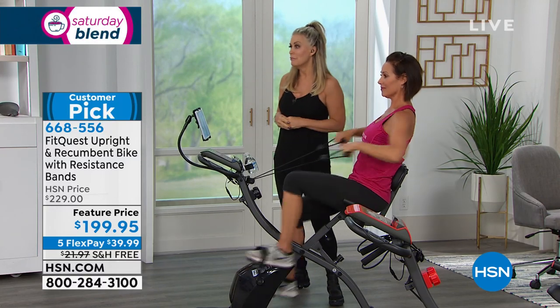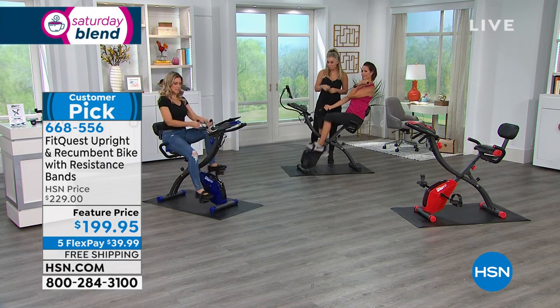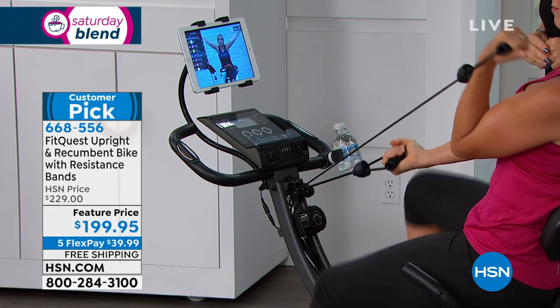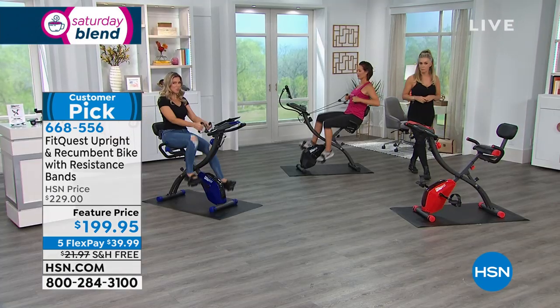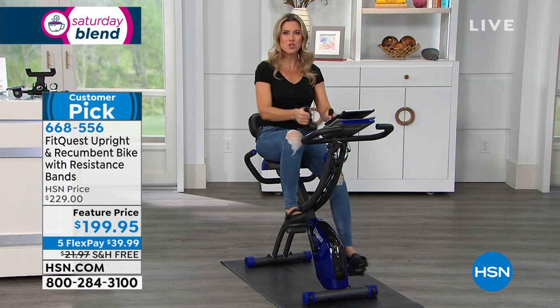And I love that you're not dropping weights. You don't have to pick weights up. Everything's right in front of you, easy and accessible. All your resistance functions are right in front of you as well. My feet are stable and in the pedals securely. I'm wearing the fit flop shoes, the little ballet flats that I had on earlier. You could do this barefoot. You can do this in your pajamas.